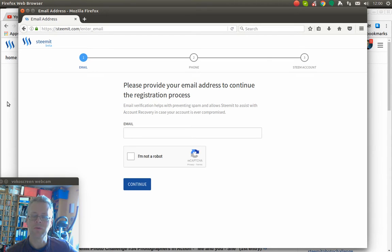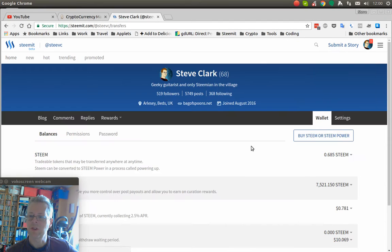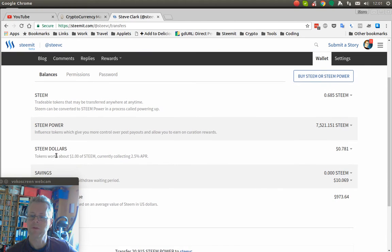But what they do, I'll go to another browser. In each account you have a wallet using their Steem currency. There's also Steem dollars, which I won't get into the complications of, but basically Steem is their cryptocurrency, which is pretty much the same sort of thing as Bitcoin.